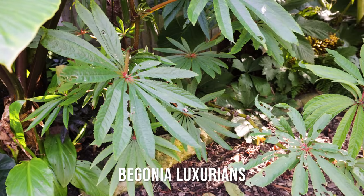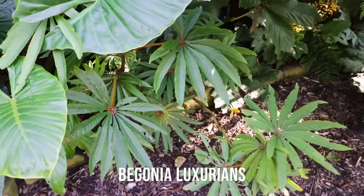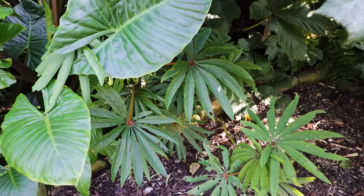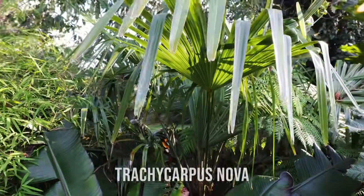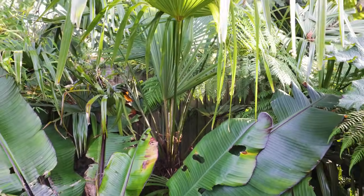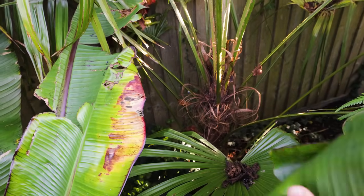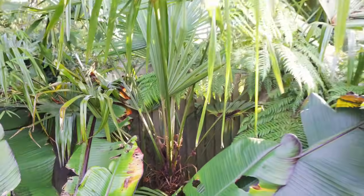That said though, Begonia luxurians there, that really looks nice. A bit of insect damage, but I love the leaves. Almost like a Schefflera, but with even more colour. Really is incredible. At the back there, you'll see Trachycarpus Nova. That is a palm that grows rapidly. Probably the fastest Trachycarpus you can grow. I've actually grown it from a really young plant. It was the nicest looking one out of a group, and it's settled in really well here, pushing out these long fronds.